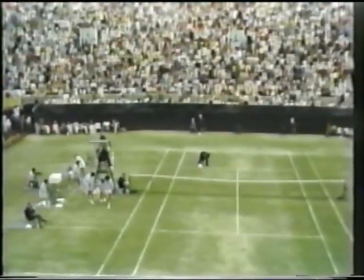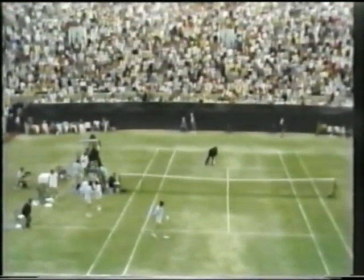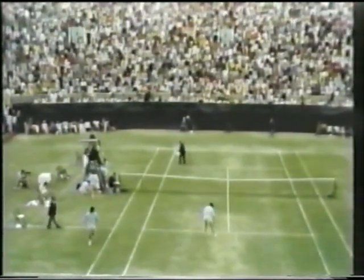Five games to two. Mr. Newcombe leads in the fourth set. Mr. Kodes leads in sets 2-2.